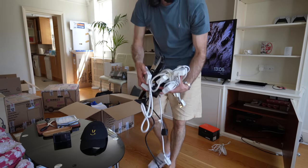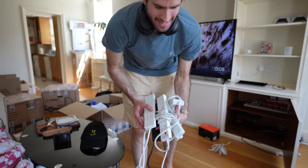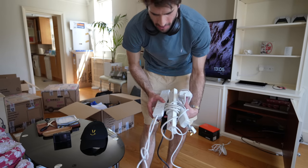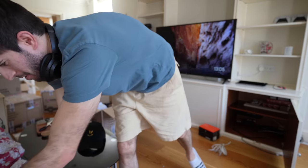Look at how many extension cords I just found in that cupboard. Let's go! This is like finding hidden treasure. Oh my god, I love extension cords. Okay, I will make great use of these. Very happy I found them. Very nice. Thank you, previous sense.